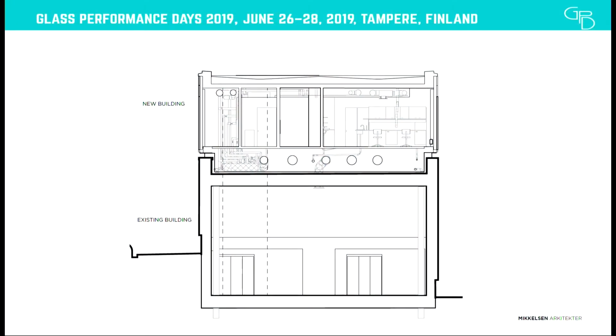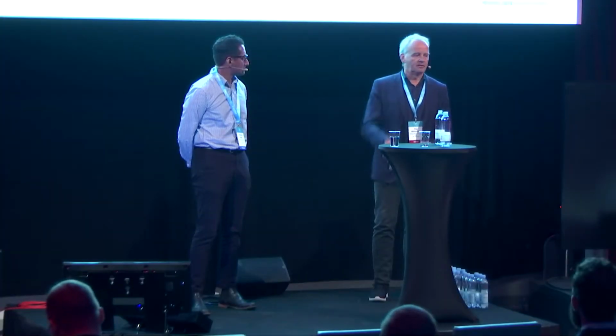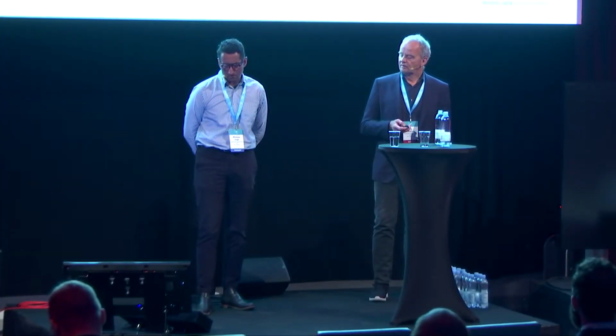So here you see the section. We have the existing building below, and then a new building that has all the technical aspects in the floor, and you feed up and down and limit the services in the ceiling.